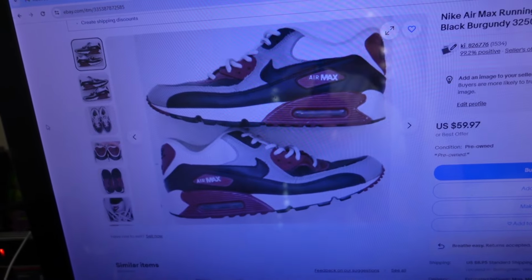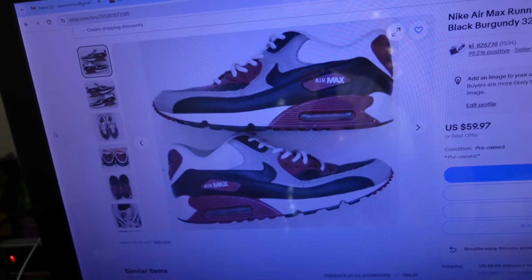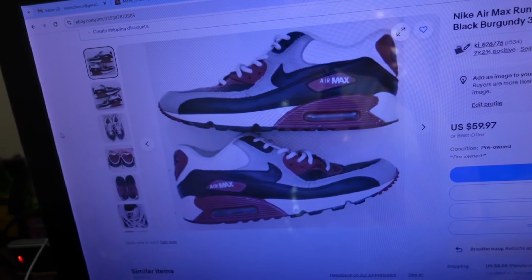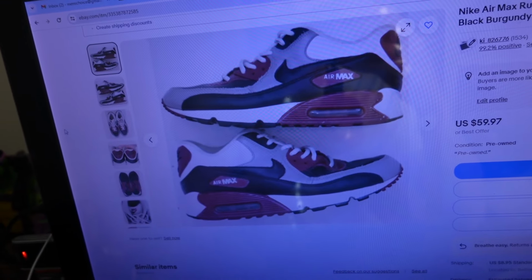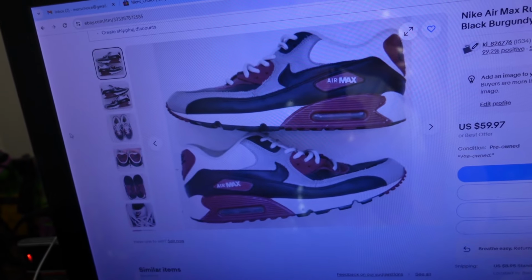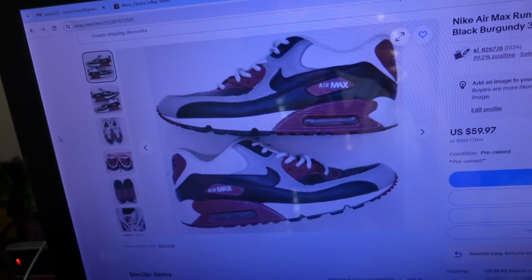Here's a look at the actual listing as it'll appear on eBay. It says here, Nike Air Max running shoes, sneakers, size 9, gray, black, and burgundy. We also added burgundy in there. I'm not sure that keyword is necessary, but that will make it stand out from the ones that didn't mention it. And we put the model number in there, as well as my SKU number, so I could find it. But let me show you the rest of these photos.